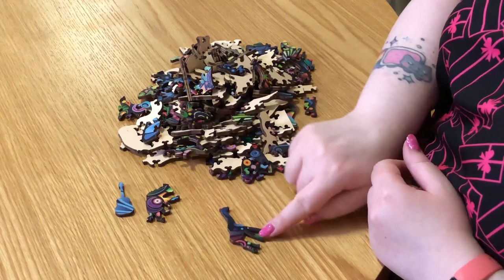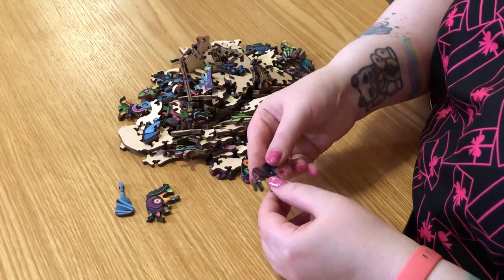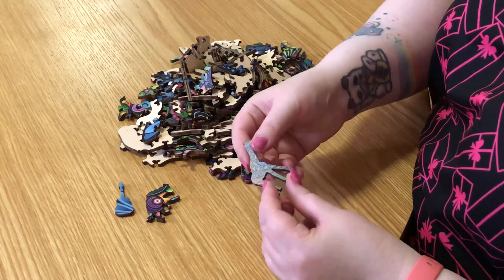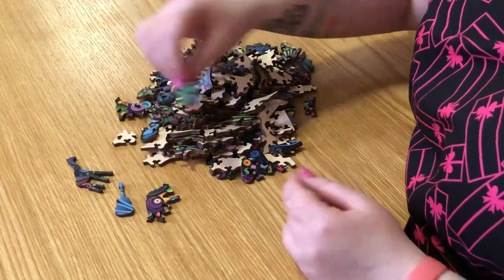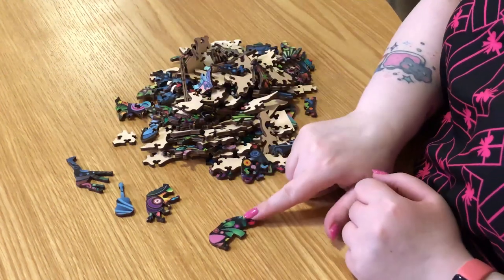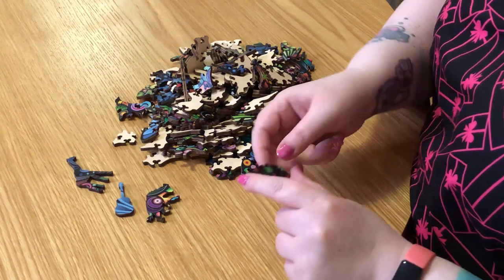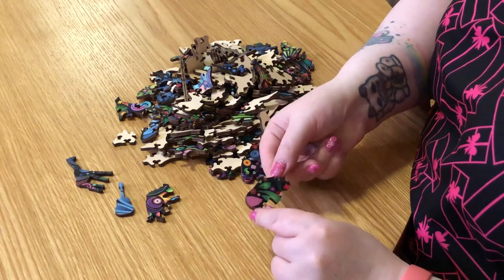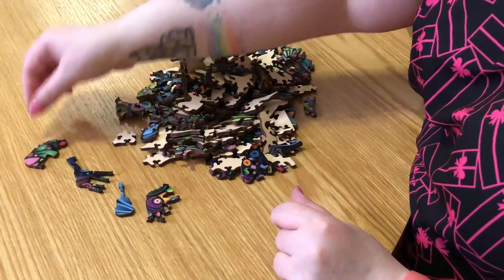We've got a lovely little giraffe here. That's really nice. And even with the thin legs, they don't feel like they're going to snap or anything, they feel pretty strong. Got a cute hippo. I'm really liking this pattern in them, it just looks really pretty in the pieces. And these whimsies are really nicely shaped, they look really good.